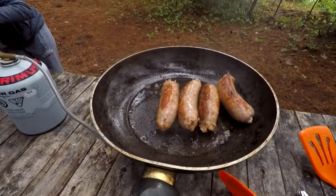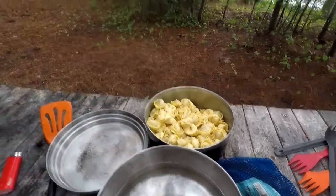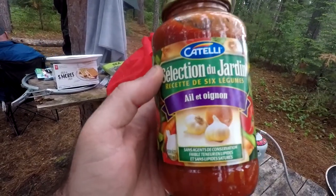This evening in Bryden's kitchen, we are having a homemade chorizo sausage with tortellini. Stormzy's sausage, obviously. So those are the chorizo sausage. Then we have our uncooked tortellini, which we will then start. And then we have homemade sauce by Catelli.